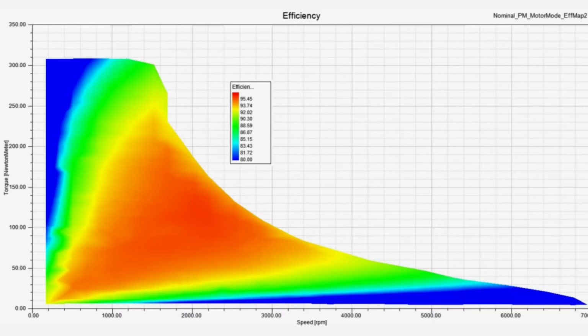Let us observe the map for efficiency of an induction motor. The way we read this chart is we need to locate the operating point of our motors in terms of x and y coordinate, which correspond to the RPM and torque. The color at that point corresponds to the value of efficiency for that operating point.